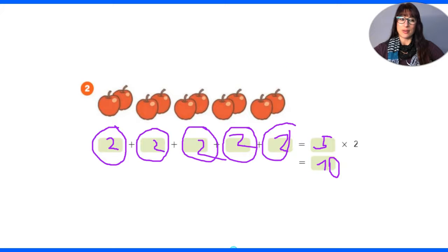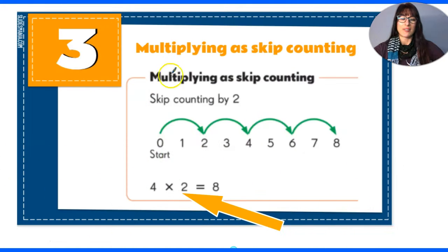Let's look at the strategy number 3 that we used in second grade. We learned multiplying as skip counting. So when we skip count by 2, we start at 0 and then we skip count 2, 4, 6, 8. Now, how do I interpret this? All I need to remember is that the first number that I get is the number of jumps. So how many times did I have to jump? 1, 2, 3, 4. So this is 4.